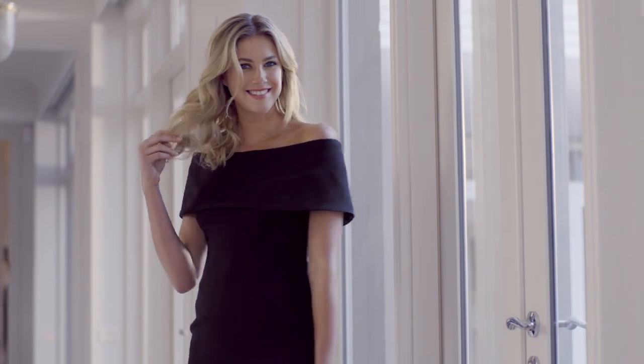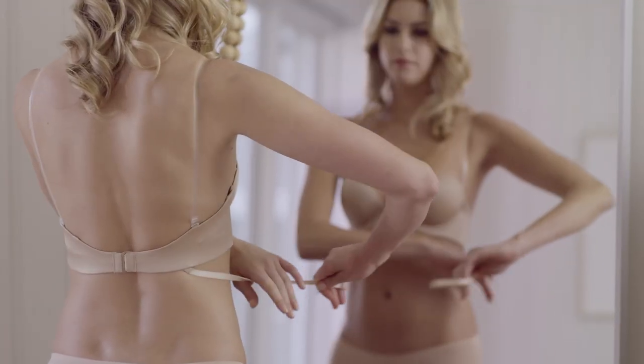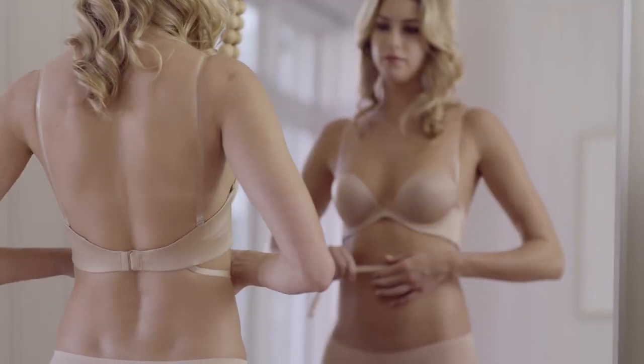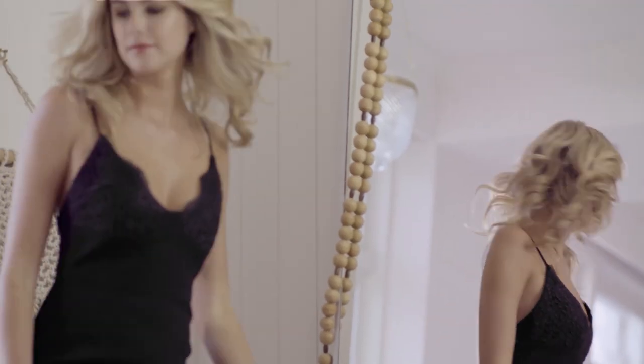The best feature about this bra, I think, is the low back option. You actually just pull it down and there's another strap that wraps around your waist and it holds it down, which is amazing. I don't think you're ready until you're wearing the right bra.